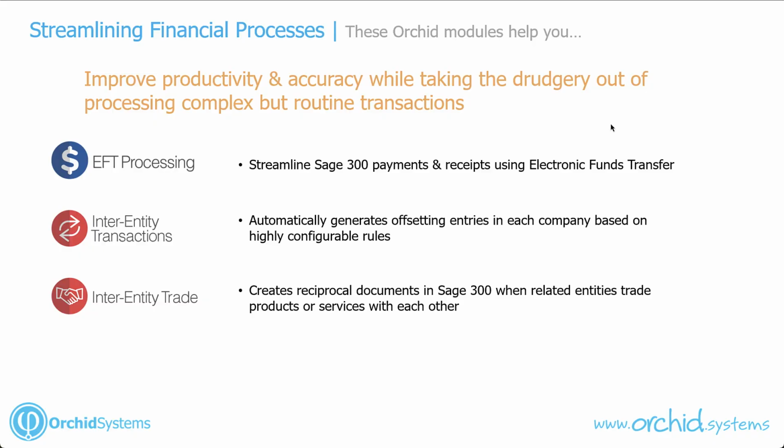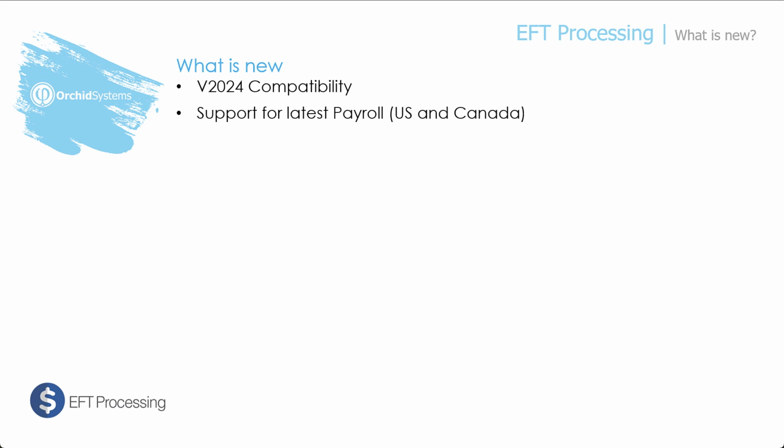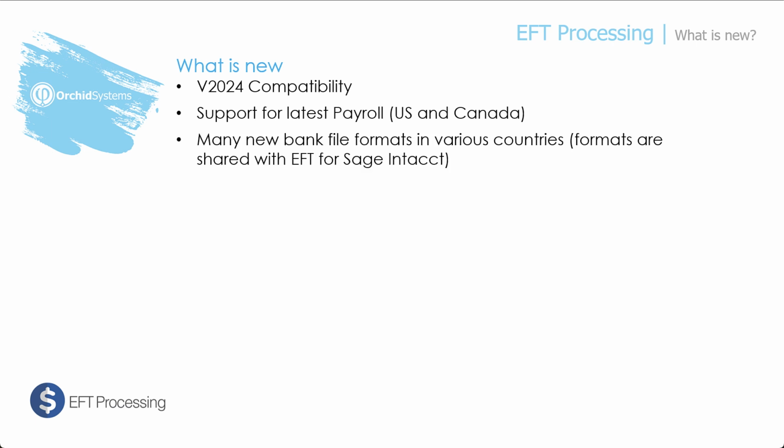Next, we're going to look at EFT processing, which is part of our Streamlining Financial Processes suite. This is Orchid's most popular module around the world. What's new in EFT processing? Like all other modules, compatibility with version 2024, support for the latest payroll in the US and in Canada.